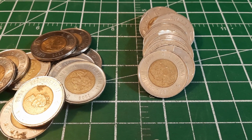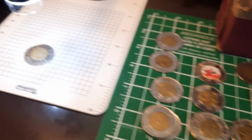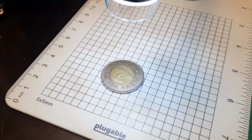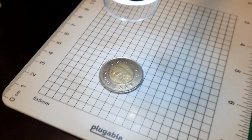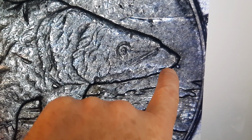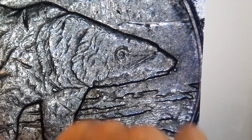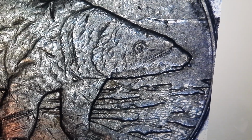I'm just in roll number 15, and this has been a pretty awesome box for variations. And I've got a 1996 under the scope, and as I've mentioned, I scope every single one because there are several variations we can find. And we found another one. Check it out. This is the one that is the polar bear smoking a cigar. And there's just a little die chip there in front of the polar bear's mouth. This is one of the ones to look for.